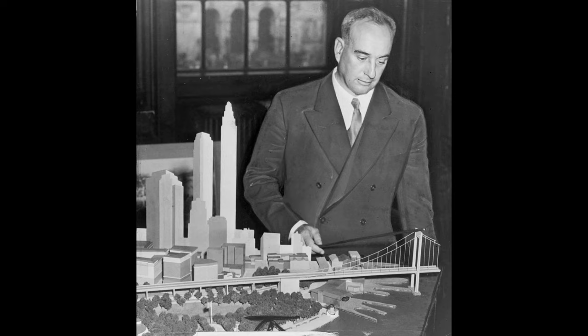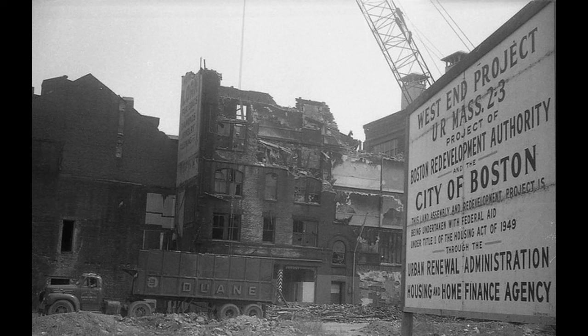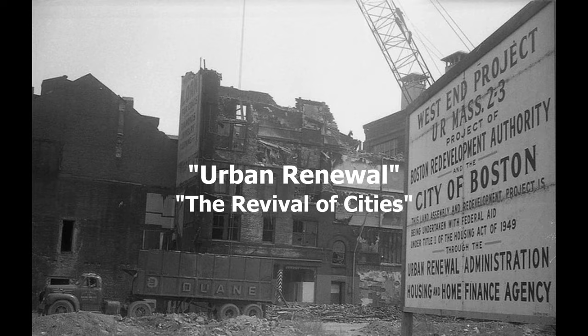He was involved in parkway constructions across the country, redefining how people traveled across America. But his same devotion to what in the past was seen as progress, labeled urban renewal or the revival of cities, has at the same time caused his reputation to be tarnished.